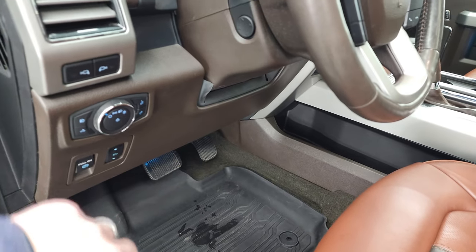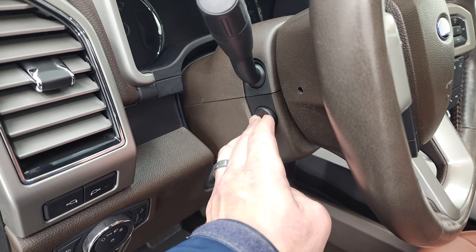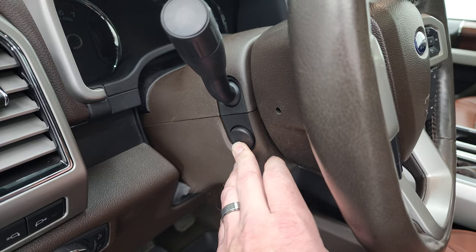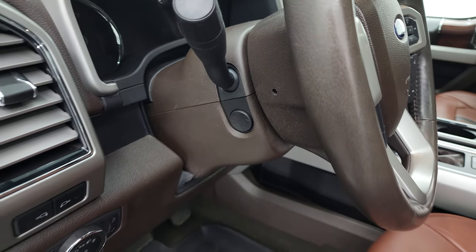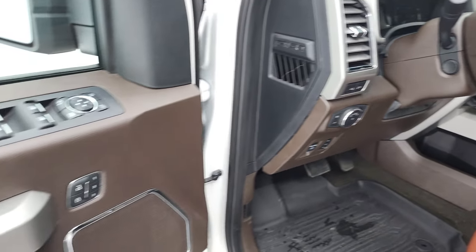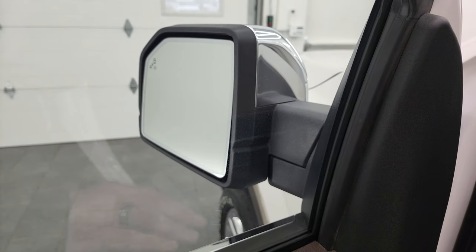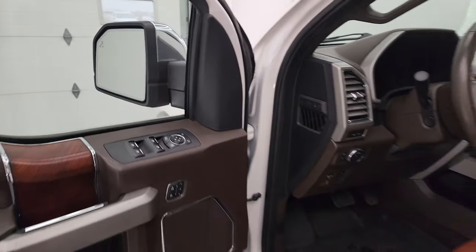Power pedals, auto headlamps. You get the power tilt and telescopic steering wheel. Tilts out like so and telescopes down, or tilts down. Memory driver's seat, power windows, locks and mirrors. And these mirrors do power fold in. I think the ignition has to be on for those to work. So I'll show you that in a second.